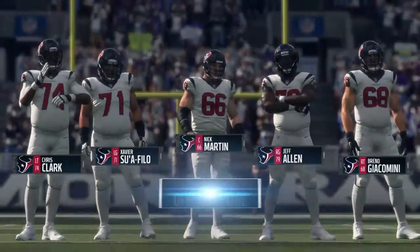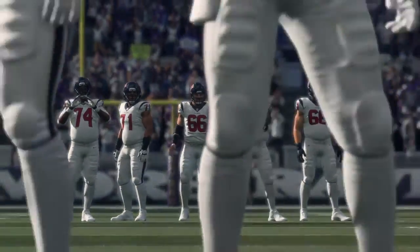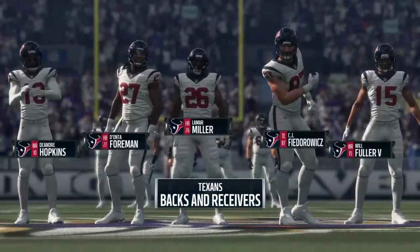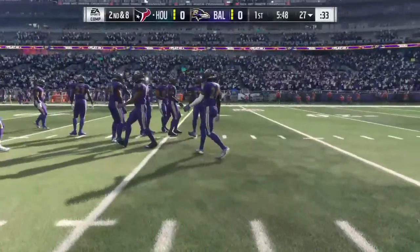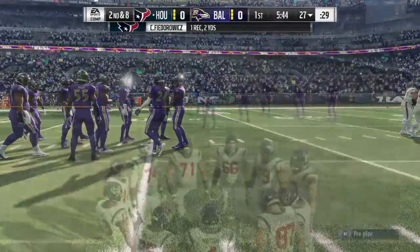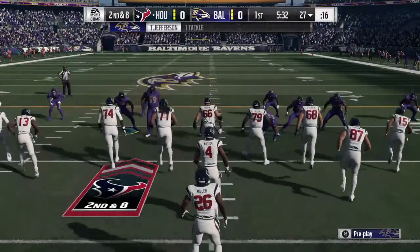It's 2nd and 8. And the big boys up front in the trenches. What do you think of the O-line, Charles? I love them because this is a group that's so cohesive. They know what the man next to them is going to do at all times, and they operate as a terrific unit. So they complete the pass, and now they face a 2nd down.